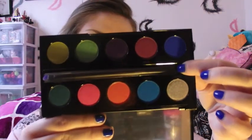As you guys know, I'm a neutrals girl. I really wanted to get this palette because I thought it was gorgeous. There are a couple of warnings that come with it, and it comes with the card, so I have the card just laid inside. I don't know how much it was because I got it for free on points. Yay for that, I guess.